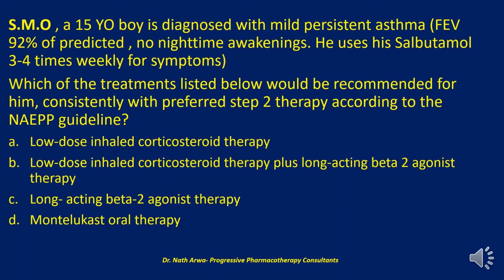So in our next question, SMO is a 15-year-old adolescent boy. He's diagnosed with mild persistent asthma. His FEV is 92% of predicted. He has no nighttime awakenings, and he uses his salbutamol 3 to 4 times weekly when there's chest tightness. So which of the treatments listed below would be recommended for him consistently with preferred step 2 therapy according to the NAEPP guidelines?